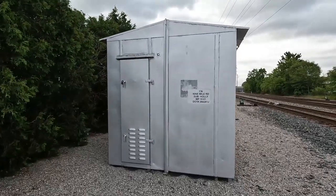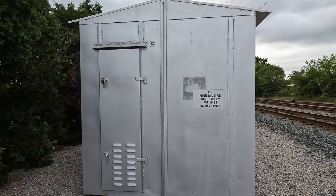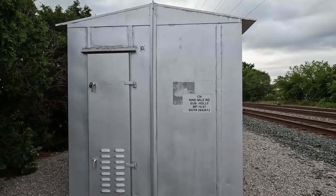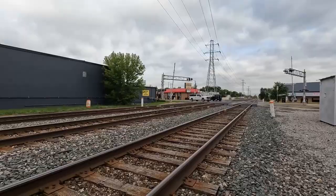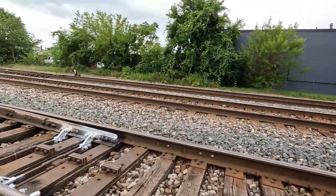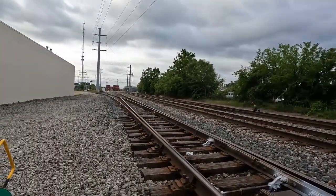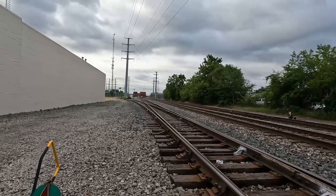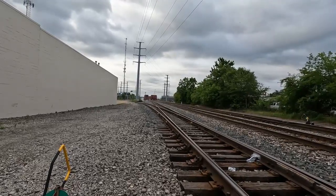The grade crossing control, showing you at 9 Mile Road and Zahali subdivision. In this area there are 3 tracks, and then the switch here to your left, which I believe is not used any longer, and then you have a switch to the right, which goes into the intermodal yard.